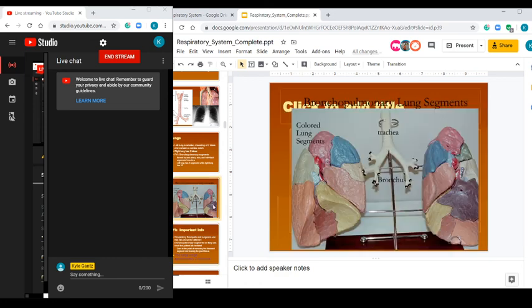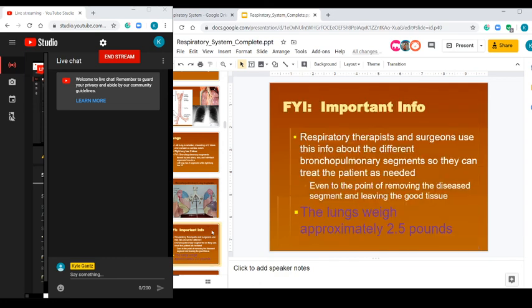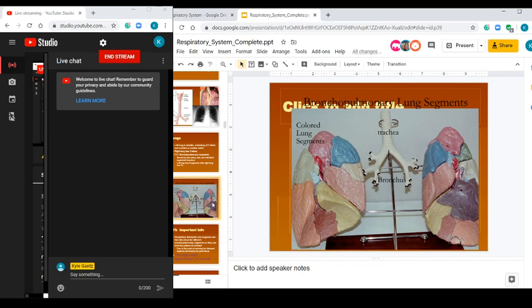They feel really weird. They're really spongy, almost like memory foam. We'll watch the video again and you can see that.